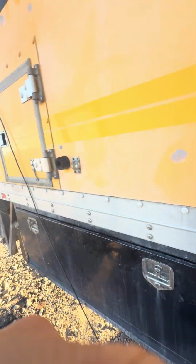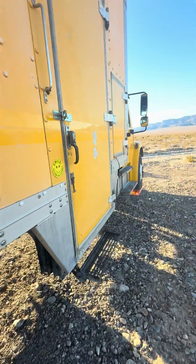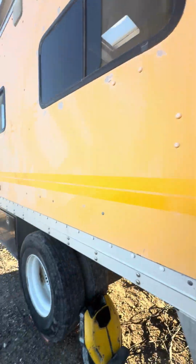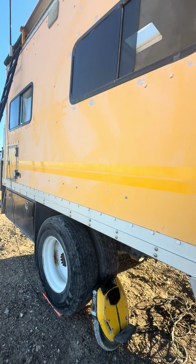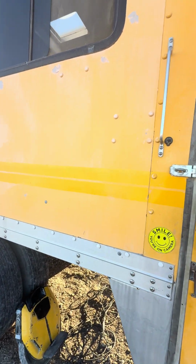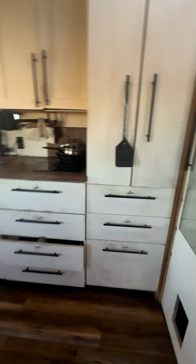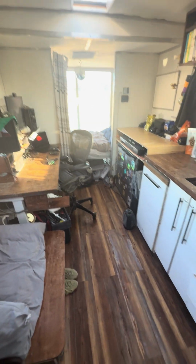There we go. And let's go inside. So, super hardy door. Something that's awesome about this truck is that I feel very secure when I park at places. Unlike an RV where there's tons of windows, this thing is super, super hardy. And the windows are also very high off the ground. So this is my humble abode.